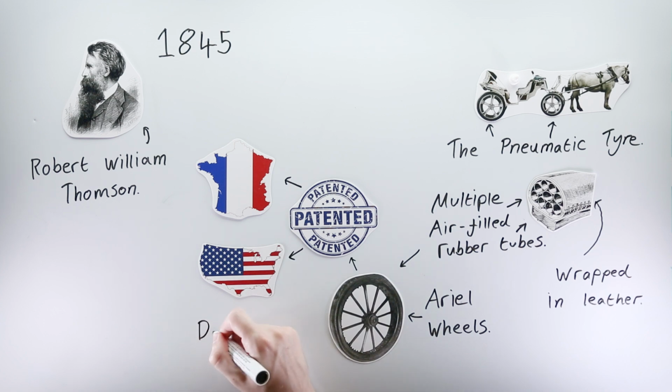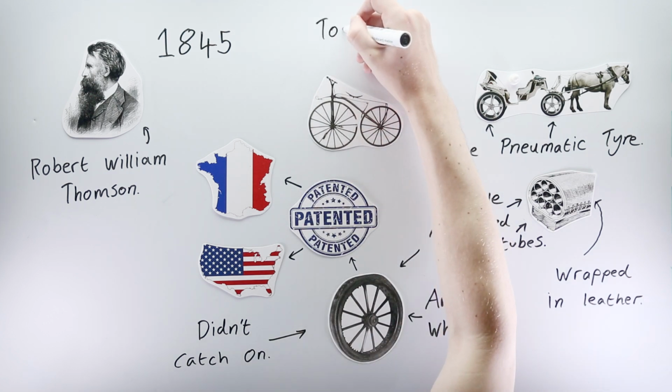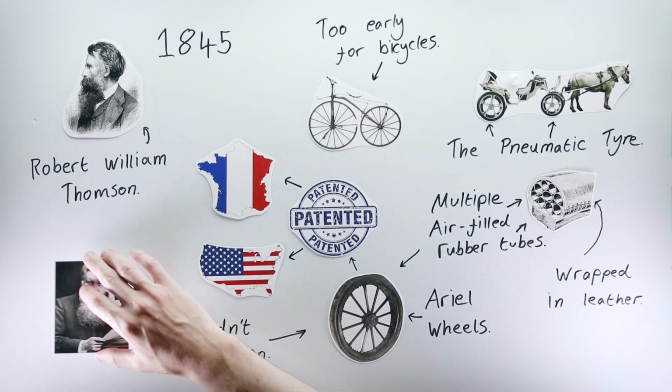The materials and process were too expensive for many to justify, and since bicycles were still in their relative infancy, the need for a softening solution hadn't really sprung to mind yet. So his invention sort of faded into nothingness and was all too quickly forgotten about. Therefore, it was Dunlop who got the fame and glory and made all the money for inventing the tyre.